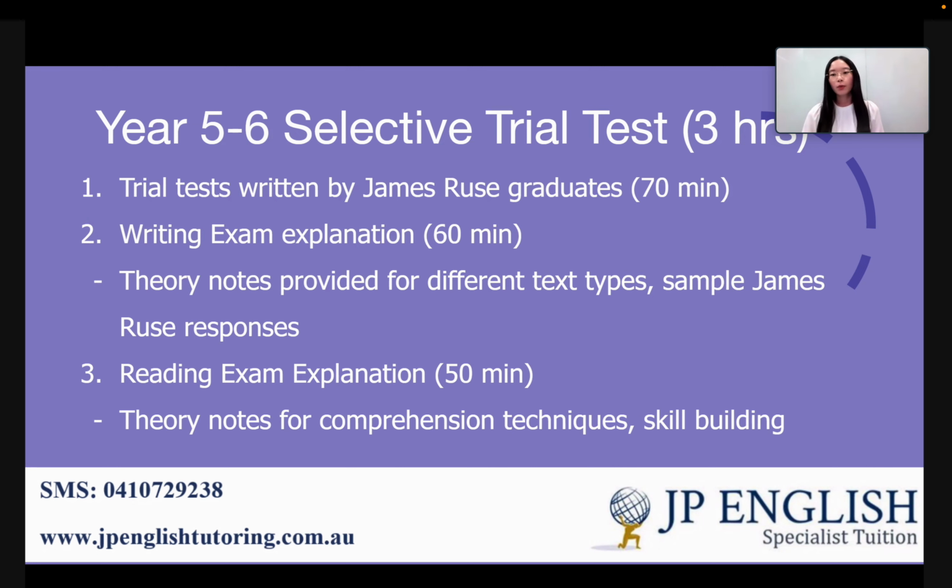Not only that, but we also provide model answers. The reason why we provide these model answers is so that students have something to work towards. They know exactly what the end goal is. And these sample answers that we provide are only those that are written by top James Ruse graduates, because we give our students the very best. We don't skimp on the details. Every little thing, we double check, triple check, and make sure that our students are getting the best that they deserve. So that's our writing exam explanation, and that goes for 60 minutes.